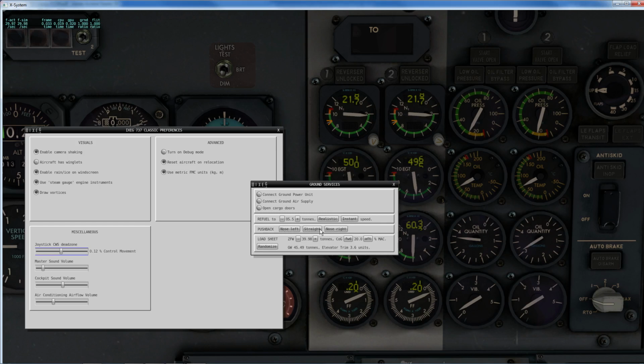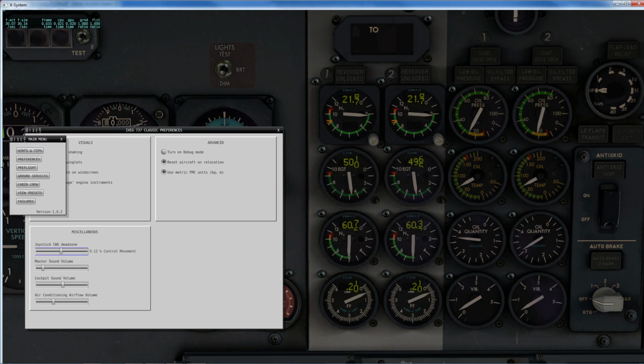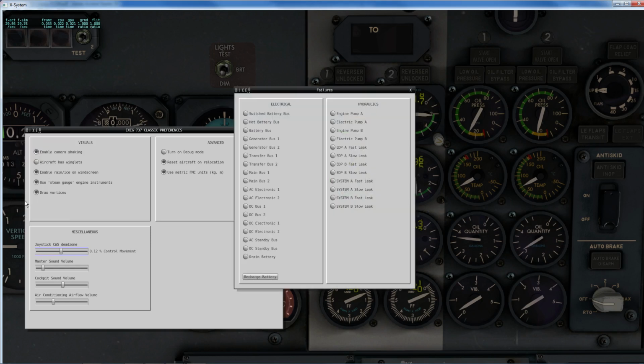And pushback, it's got a pushback system. In terms of nose left, nose right, it's a bit clumsy because it doesn't let you decide how far back you go before you turn left or right. But nonetheless, it works of a fashion. It's a very nice feature to have. Cabin crew we've just mentioned, view presets we've mentioned, and failures.